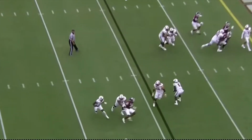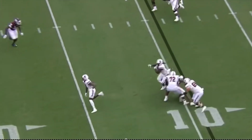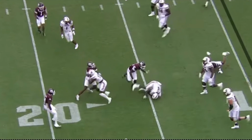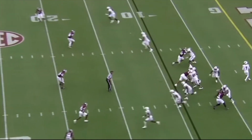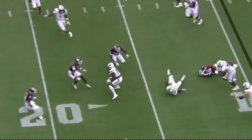Rip underneath the tackle or guard. Work back underneath the center as you're being held by the guard now and make a tackle one-on-one in space against one of the better athletes on the South Carolina roster. I mean, I'm sorry, but this is outstanding. And I know it's a screen, but he beat 3 guys and made a play.